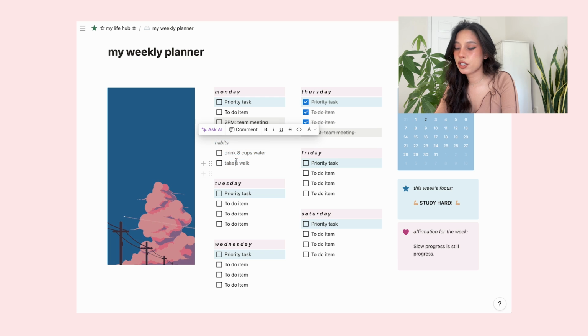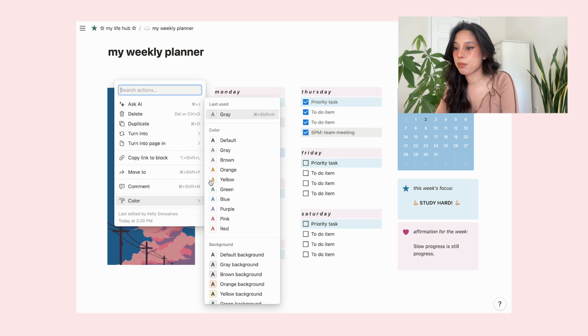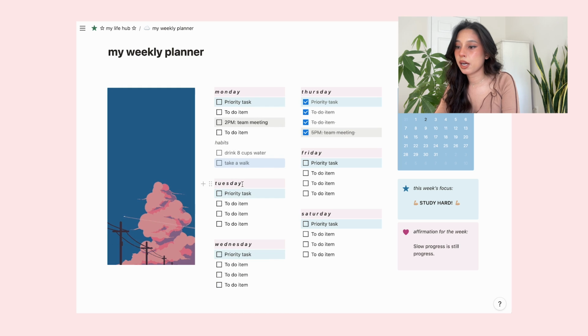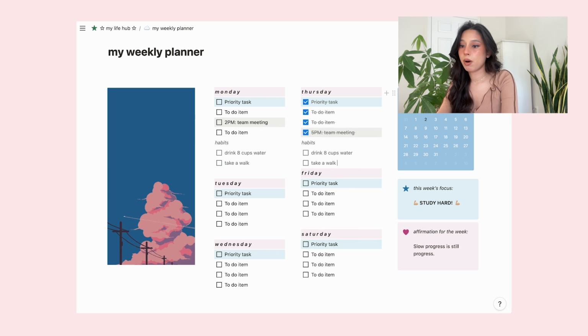So I might just be inclined to do something like this. That way it is just right there on my daily page. Maybe I'll just copy this and add it to the bottom of all of them.